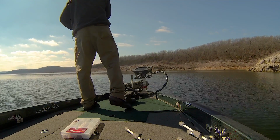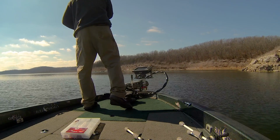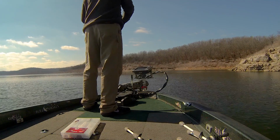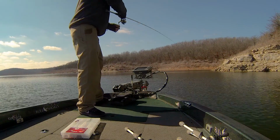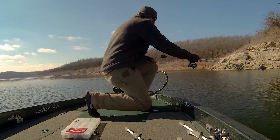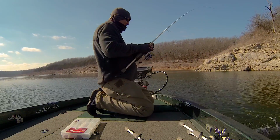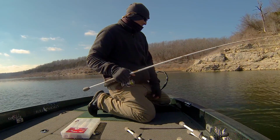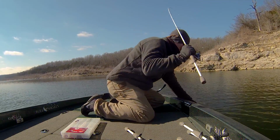Did talk to a couple guys throwing the A-rig, and they're doing pretty well on it. The A-rig is one of those things where you're almost going to commit to it, but I did get the depth they've been fishing: there's a bite in that 10 to 20 foot range, keeping the boat out in 30 feet. That seems to be the ticket if you're an A-rig guy.